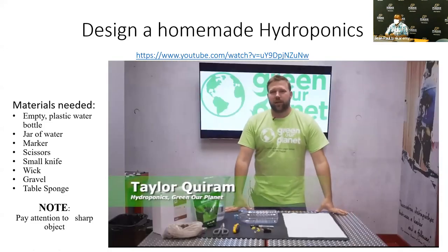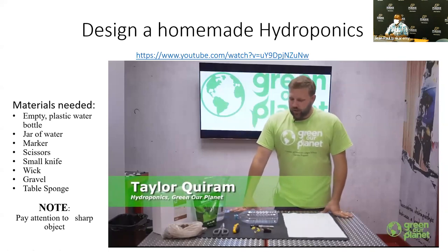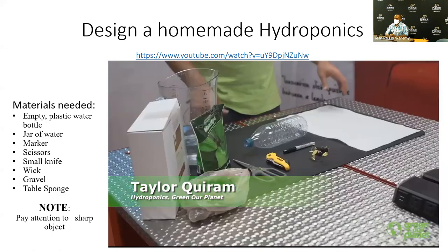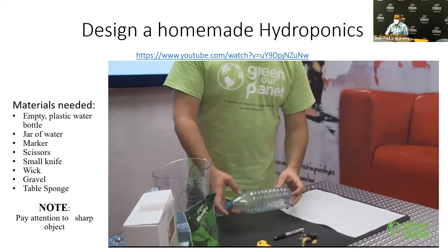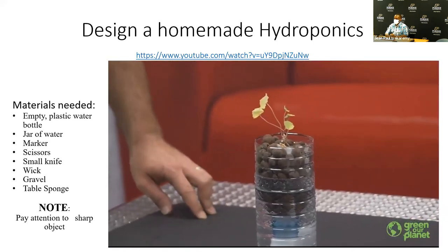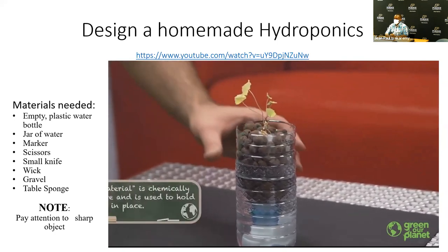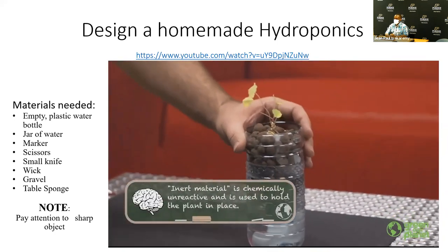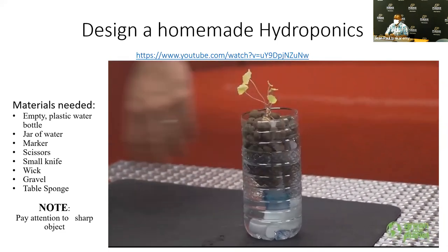Hello everyone, my name's Taylor with Green Our Planet, and today we're gonna be building a wicking hydroponic system. This is quite a simple system that you can build using a recycled plastic water bottle. A plant is gonna be growing in a container of media of an inert material such as the clay pellets we have today, coconut coir, peat moss. There's a variety of things you can use.